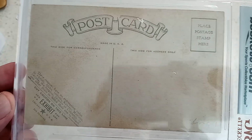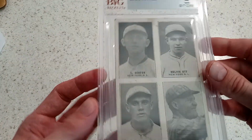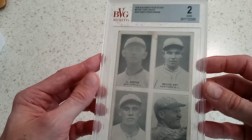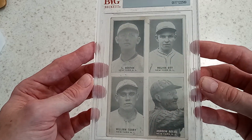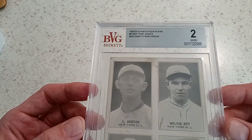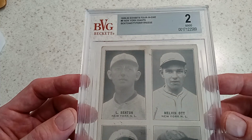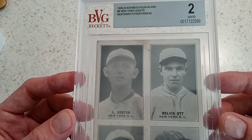You know, it's been well handled. You pull some fingerprints off of that thing, but it's a huge card for me. I never thought to myself that I'd own a Mel Ott rookie. I remember reading the little brown covered books in my elementary school in 4th grade, 5th grade, 6th grade, and just being fascinated.